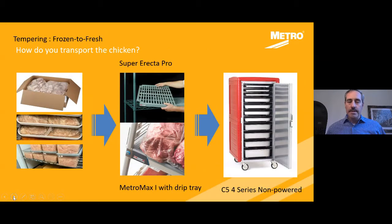So now let's talk about tempering. I should say that all chicken chains are going to get their chicken delivered in two ways. It's either going to be frozen or it's going to be fresh. If it comes in frozen, then the pictures that we just looked at are what you're going to line your freezer walls with. But then they have to transfer it into the cooler or a cabinet so that it can go through a tempering process, which basically means thawing from frozen to fresh.